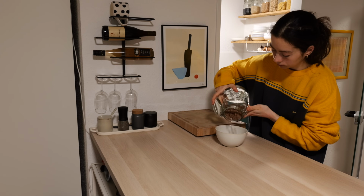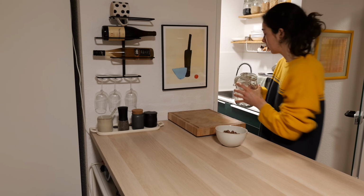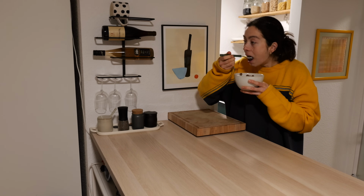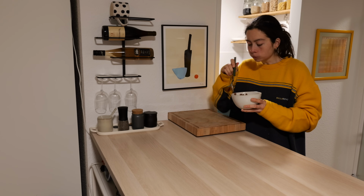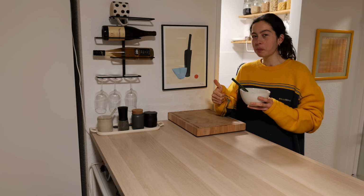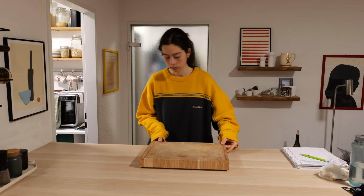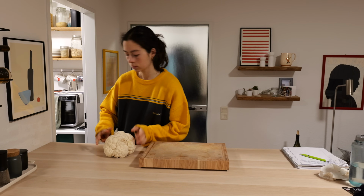After running a few errands at my parents' house in the afternoon, I got home at around 6 p.m. and I was just so hungry. The errands took way longer than I expected, so I had a bowl of chocolate cereal first thing. And once I had unpacked and was able to think clearly again, I got started on a proper dinner.